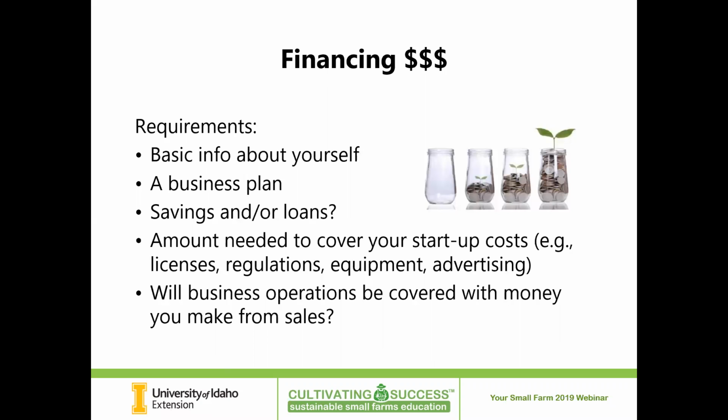When developing your business model, there are a few things that you need to think about in terms of financing your business. Often to get loans or startup funds, it really depends on the size and type of your product and what's available to you. But if you're going to get a loan, you need to have some things that you bring to the bank. This includes information about yourself. You need to have a business plan, because the lender needs to know that you're organized and have a plan and goals for the future and how you're going to achieve those goals.